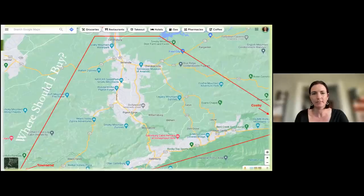So when you see a property where you're like, hey, that looks like a great option, see where it is on a map. If it has a Sevierville address, it may not be close to the town of Sevierville at all. It may actually be just outside of Gatlinburg. But because it's in the unincorporated county, it still has a Sevierville address. So that's just a little tip to help you in your search.